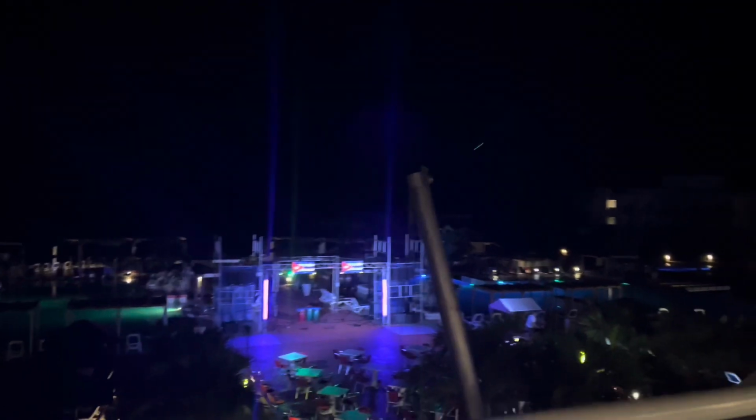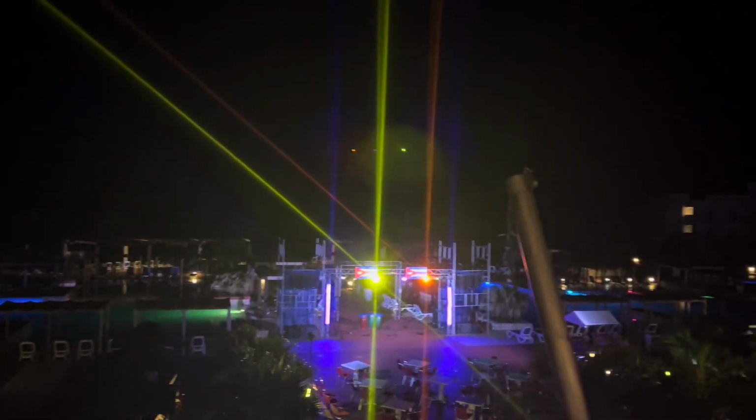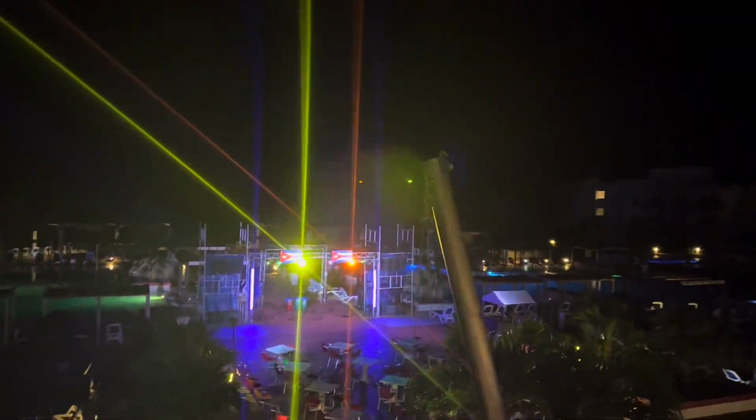On the day we arrived in Cayo Coco, we arrived in the late afternoon, so the main buffet restaurant was already closed, so we had no choice and we had to start from the snack bar, which is open 24 hours.